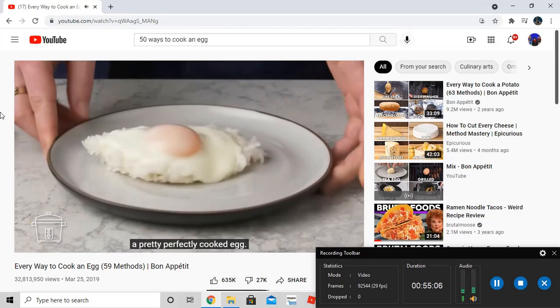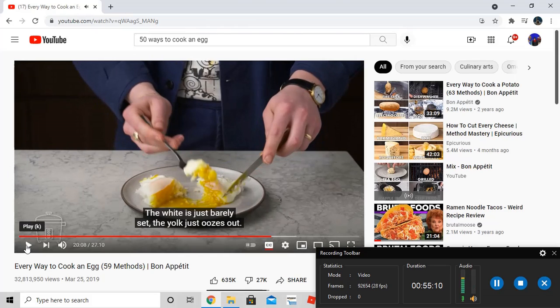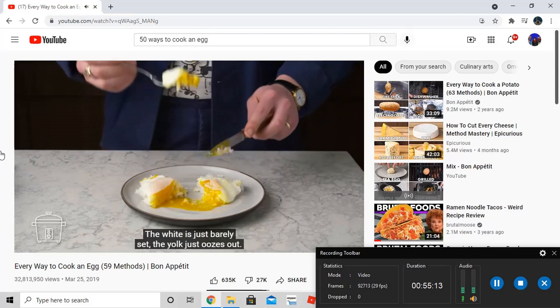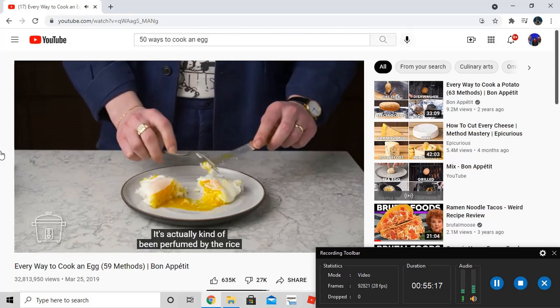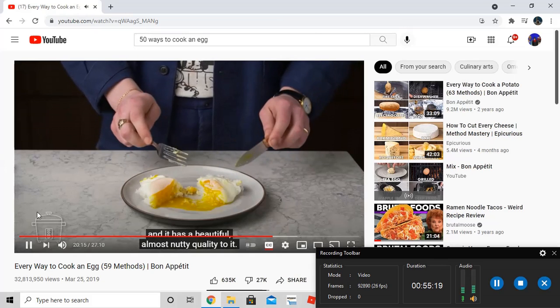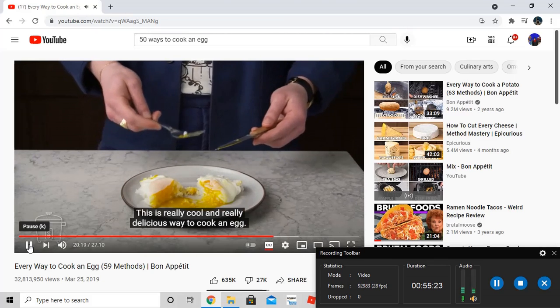All right, so this looks like a pretty perfectly cooked egg. The white is just barely set. Call it a sushi egg. The yolk just oozes out. Oh, that's so delicious. It's actually kind of been perfumed by the rice, and it has like a beautiful, almost nutty quality to it. This is a really cool and really delicious way to cook an egg.